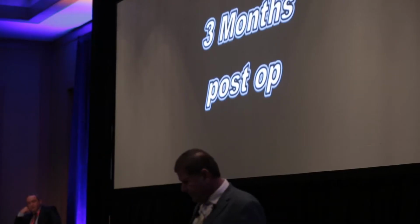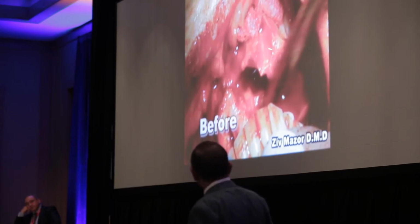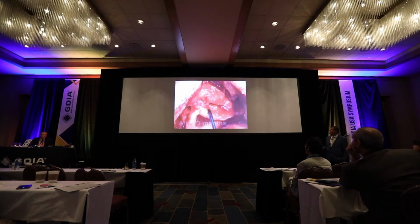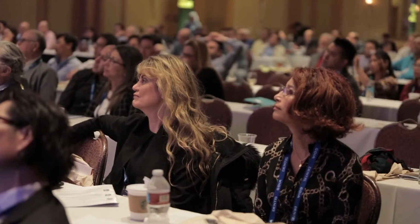3 months post-op. That's how it looks before, the cement area, and this is the granules area. And this is the bone. And this is the granules area. You can see the deficiency of the bone due to the granules movement.